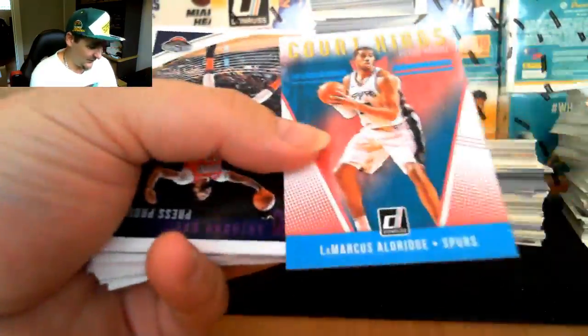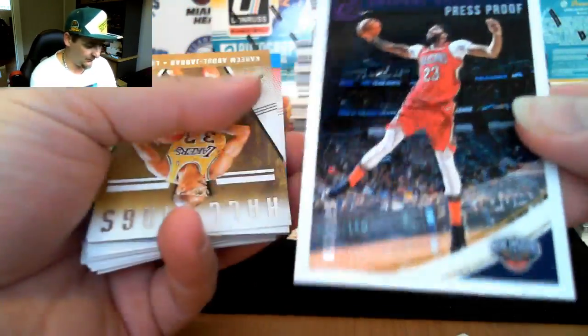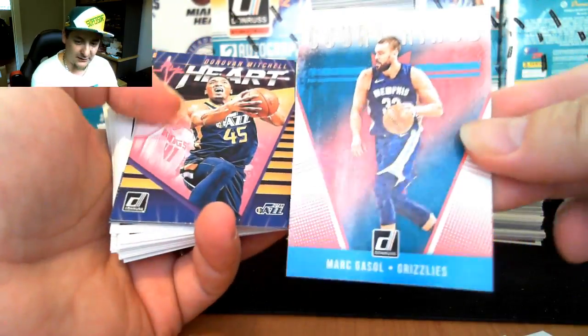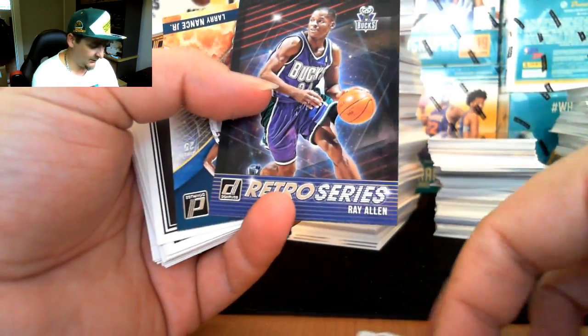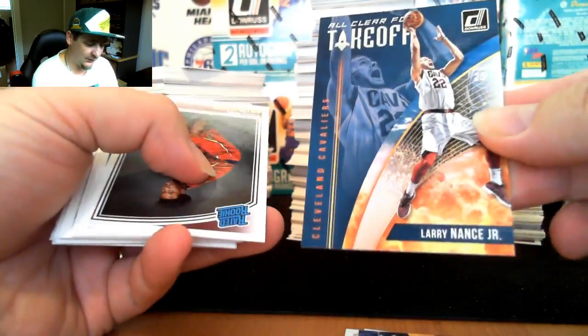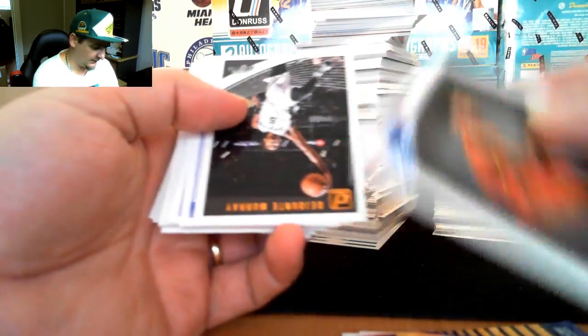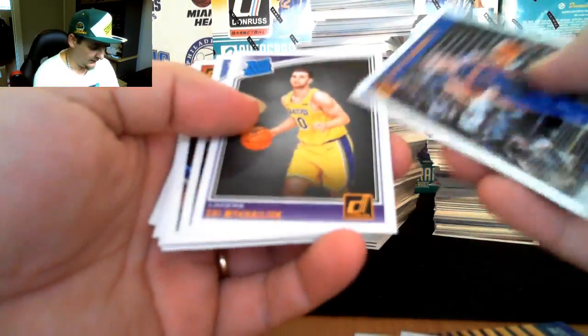So, Court Kings, LMA. Parallel, Anthony Davis, 82 of 199. Whoops, let me hold that in the right spot, boys. Hall Kings, Kareem Abdul-Jabbar. Court Kings, Marc Gasol, Grizzlies. Donovan Mitchell, Hart. Retro Series, Ray Allen. All clear for takeoff, Larry Nance Jr. Raider rookie Collin Sexton. Jacob Evans III, Raider rookie.